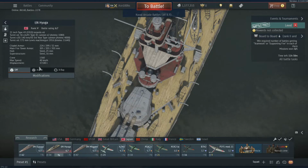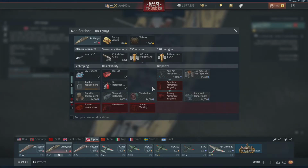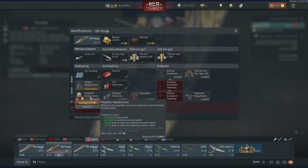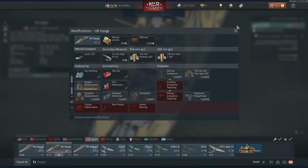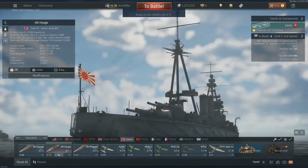The ship has a maximum speed of 40 kilometers an hour. I haven't really upgraded this ship fully. These are the only three upgrades that I have: the dry dock, tool set, and fire protection. But if I get the other upgrades, I'm pretty sure I can get the ship to move a little bit faster, maybe up to 47 kilometers an hour when I get all the upgrades.